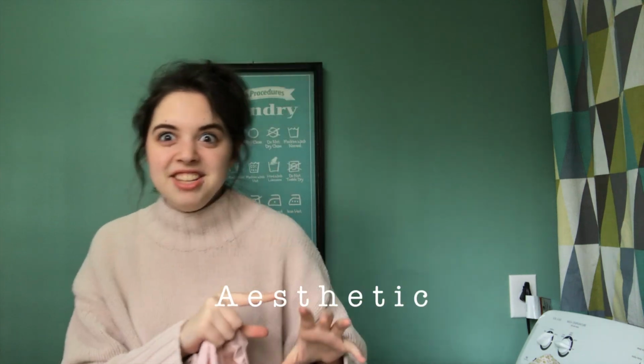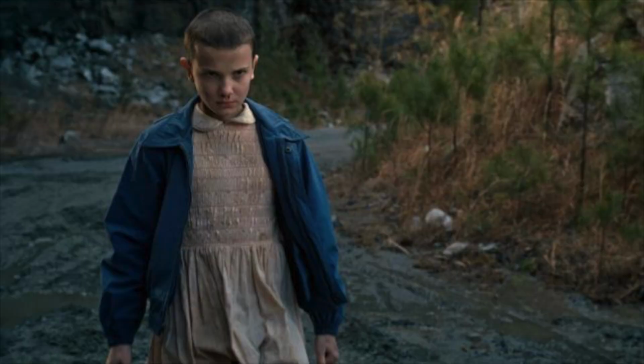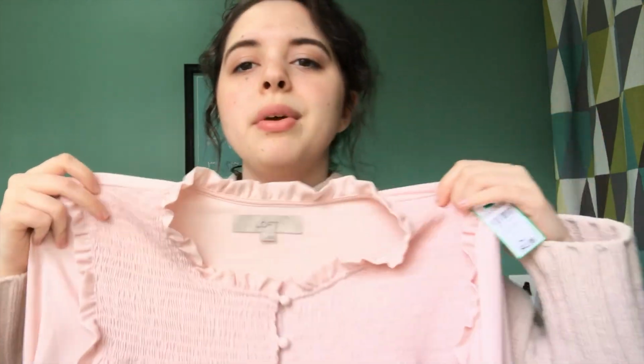Now these last two items are not true vintage, but I grabbed them because they have kind of that look, kind of that vibe, and aesthetic I'm going for. We have first this pink top that reminds me of Eleven from Stranger Things, but it has some of those aspects and features on it that kind of fit with that Edwardian Victorian style. It's from Loft, and I got it for $5 at Goodwill.